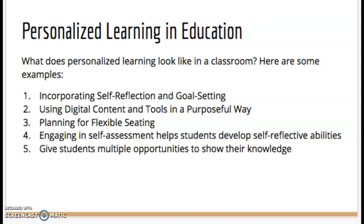And then give students multiple opportunities to show their knowledge. If they are not the best writers, but they can talk about any topic that they want, that's the way to show their knowledge. Maybe they still have to write a few things, but if you let them talk about it, they can really show off what they know.